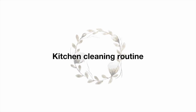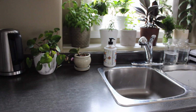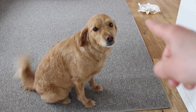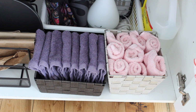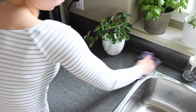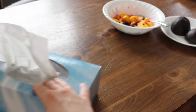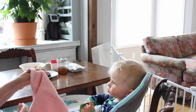Kitchen cleaning routine. I have decreased my use of paper towels by 95%. I only use them now for pet accidents or something of this nature. Instead, I use 100% cotton rags to wash my counter space and to pick up spills. Same goes for paper tissues. I used to use them all the time to wipe up my son's face while he was eating, but now again I have a separate set of 100% cotton washcloths just for his mealtime.